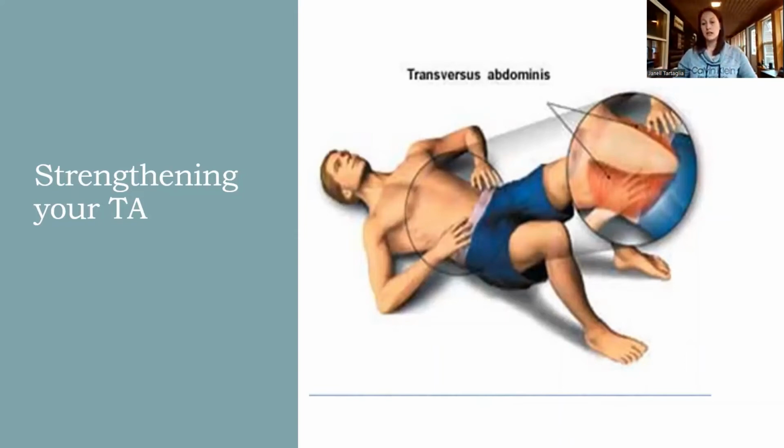So sitting here, I want you to take your fingers and put them right on the inside of your hip bones here. Right on the inside, yeah, your hip bones.